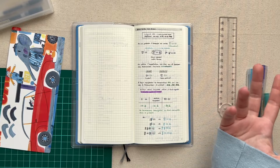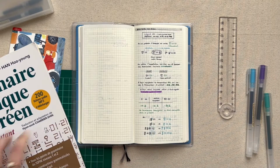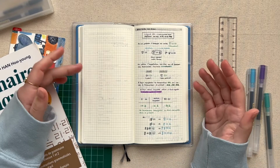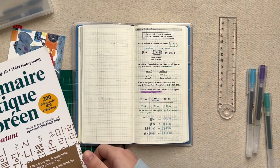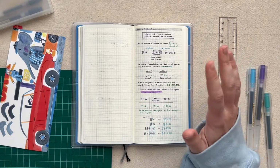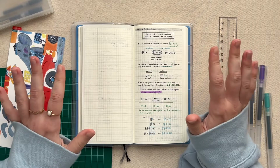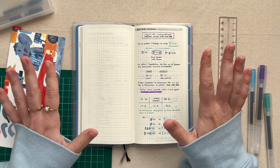For all the Korean learners out there, I apologize because most of the resources I use are in French, just because it does feel way more comfortable for me learning that way. So I don't think that's really relevant for you. However, I would definitely look for free courses on YouTube to start, because there are amazing resources out there, and we don't want to spend so much money when we're just starting out.